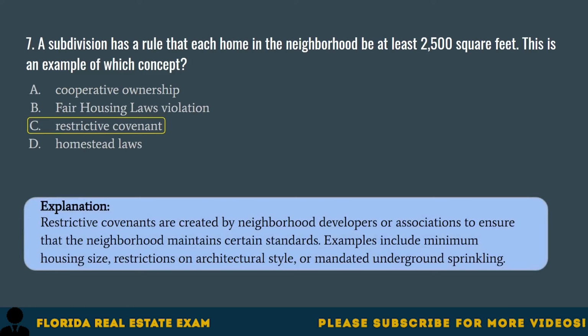Restrictive covenants are created by neighborhood developers or associations to ensure that the neighborhood maintains certain standards. Examples include minimum housing size, restrictions on architectural style, or mandated underground sprinkling.